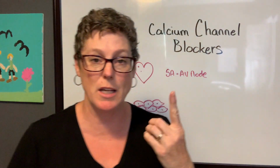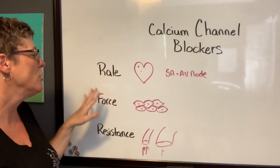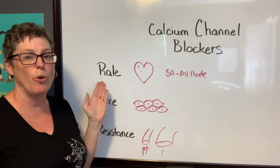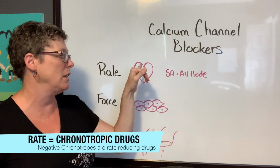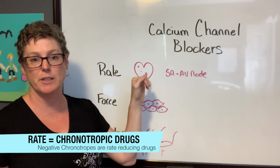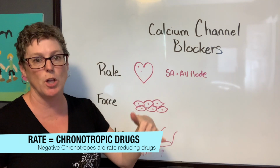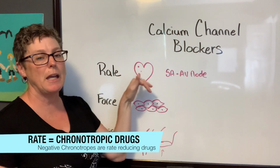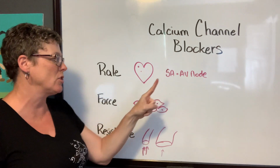The first is rate, the second is force, and the third is resistance. So calcium is needed to control the rate of the heart. The SA node and the AV node generate their own electrical impulses. I talk about this in our ECG training. I can put the description below if you're interested in more. But calcium really is like the igniter, the one that causes that muscular contraction.